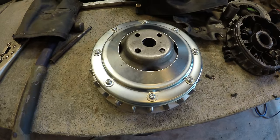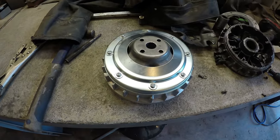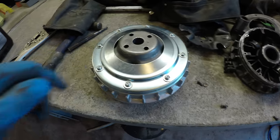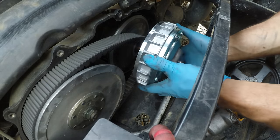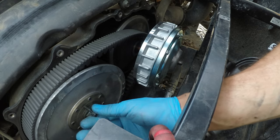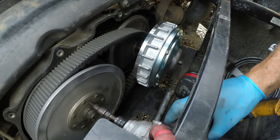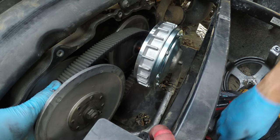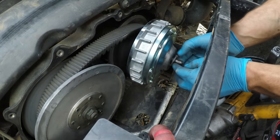So here's a brand new one right here. If you're having issues with the clutch on this thing, that new aftermarket one was pretty cheap, so I don't even think it was worth messing with the original one. So let's go put this on it now. You can open up the secondary clutch by threading one of these bolts into it. Now see how loose the belt is now? There we go. Yes.